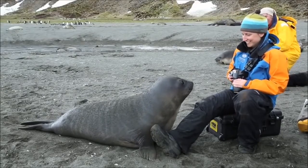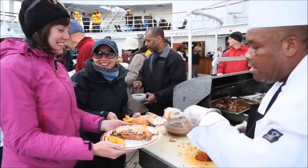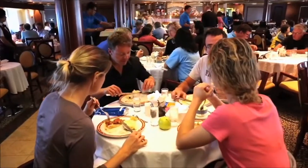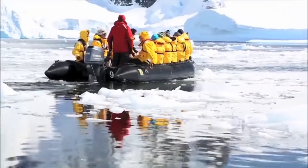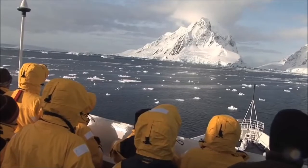I think it's so amazing. You meet other nationalities on the boat and you have the same experiences and dining together and taking the tours together and hiking. And unbelievable, it doesn't matter where you're from. You're all connected.